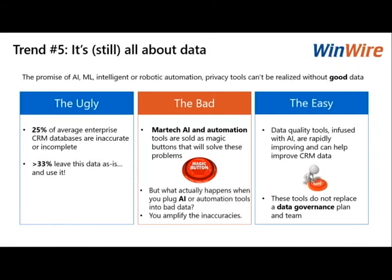They do make it a lot easier, and they do make it a lot simpler to be able to improve the quality of your data, but those tools aren't something that you just plug in without a plan in place and without a governance approach. So a little bit there.